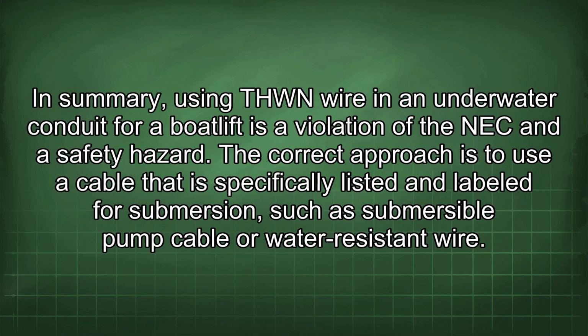In summary, using THWN wire in an underwater conduit for a boat lift is a violation of the NEC and a safety hazard. The correct approach is to use a cable that is specifically listed and labeled for submersion, such as submersible pump cable or water-resistant wire.